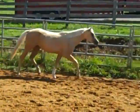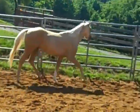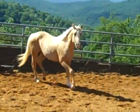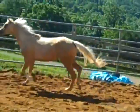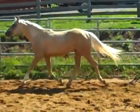And even though she could never go on to be a show horse, that's how her life had started until we had to remove the cyst. So this is Tezze, and we'll turn her around now and let her go the other way so you can see her movement.